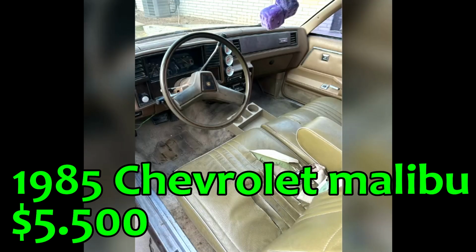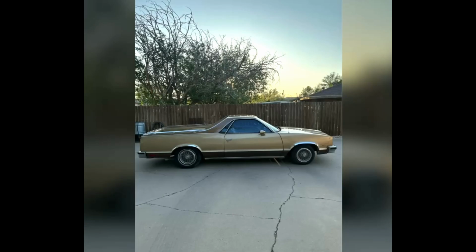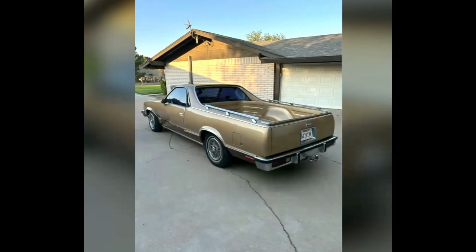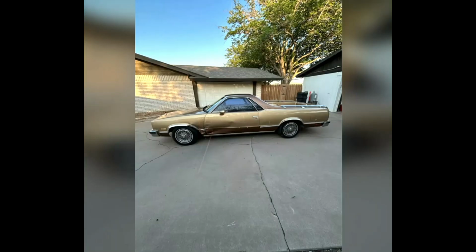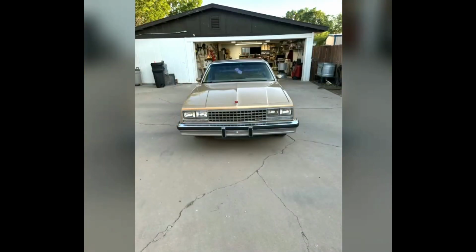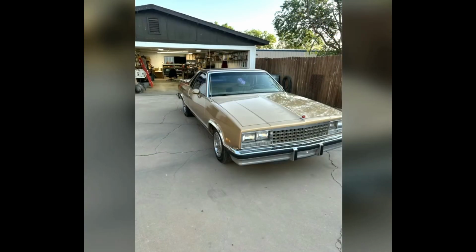The El Camino has always been one of Chevrolet's quirkiest and most interesting creations, a vehicle that blends the sleek, sporty lines of a car with the practicality of a pickup bed. It's part muscle car, part utility hauler, and all attitude, which explains why these have built such a loyal following over the years.